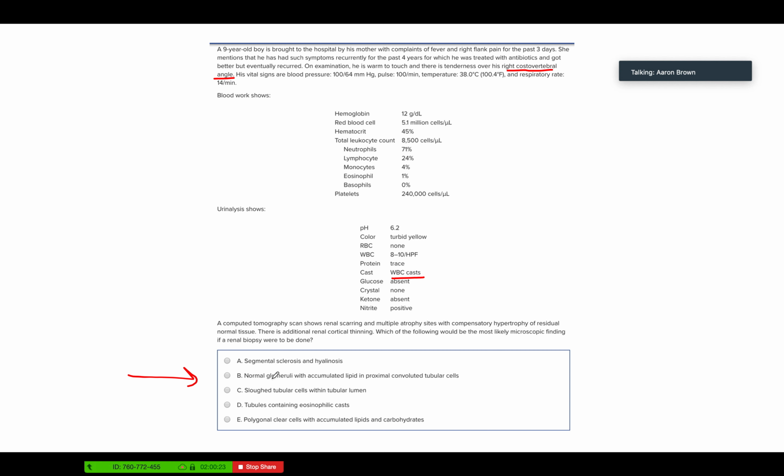So the first one that I would pick is this segmental sclerosis and hyalinosis. This sounds more like when you have hypertension. With hypertension, you get sclerosis of some of those arteries, and you get hyaline in the walls of the arteries. And so I really don't think you would see that with pyelonephritis. What do you think? Yeah? So let's take this one out. Okay, your turn.